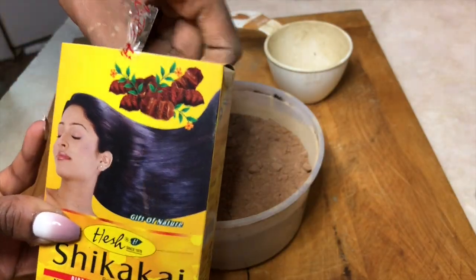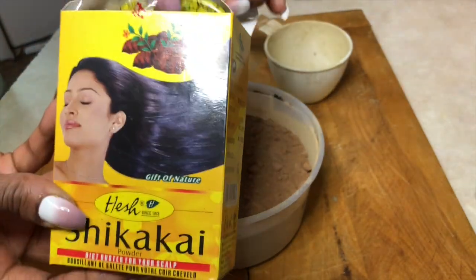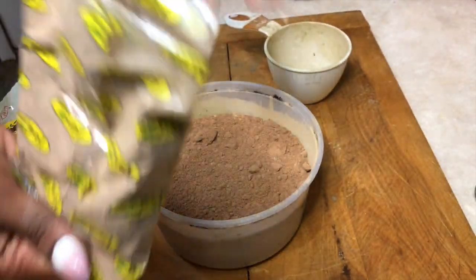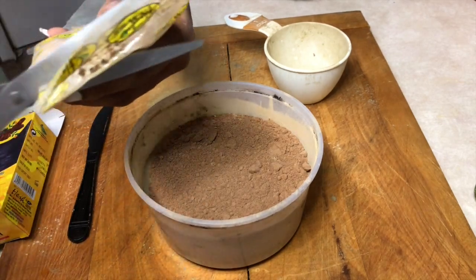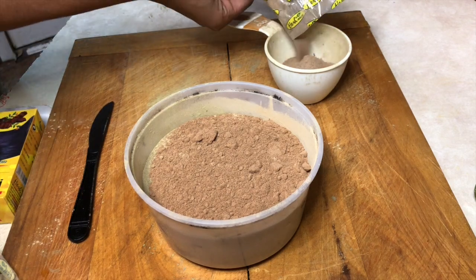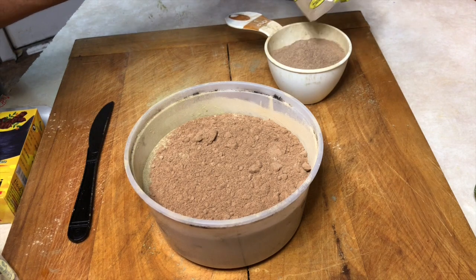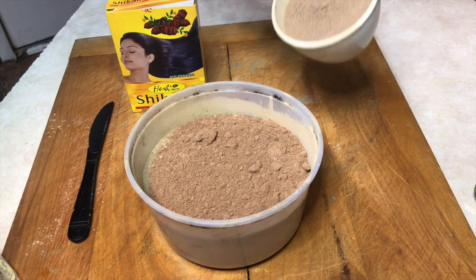Shikakai. Shikakai is a small shrub-like tree which grows in India. Its pod-like fruit is collected, dried, and then ground into fine powder. Shikakai powder is used for cleansing hair, promoting hair growth, preventing dandruff, and strengthening the hair from its roots. Shikakai has most helped my hair strengthen the hair root and help prevent dandruff. I love Shikakai and it's being added to the mixture with 1 cup.